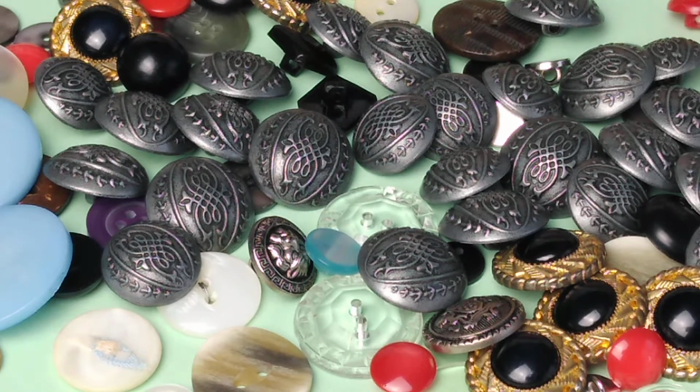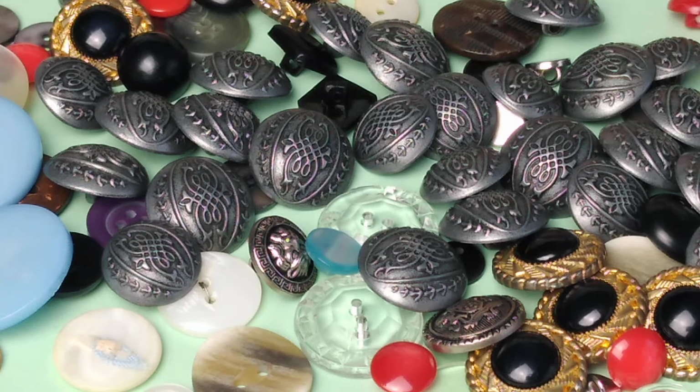Another reason why it's a great way to mine for buttons and materials is because it does not matter what size the item is. So if the item is too large or too small, or maybe it would fit you just right, it doesn't matter. That's not what you're looking for. What you're looking for is what you can mine from that garment. So what I do is, as I stated, I mine fabrics and I also mine for buttons.